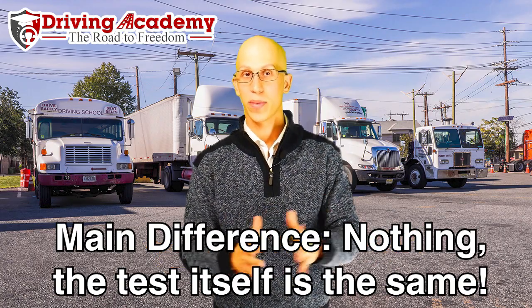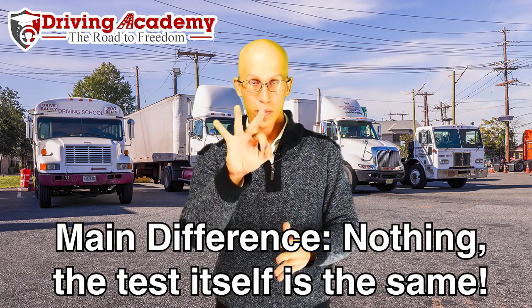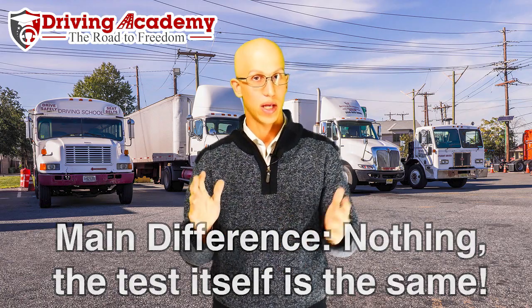The road test itself is going to be exactly the same. There's going to be 3 parts to each of those road tests, no matter if you take it with us at a third-party testing site or if you take it at DMV. Which means the first part of the test is going to be inspecting the truck. They're going to have to know how to inspect both the inside and outside of the vehicle.